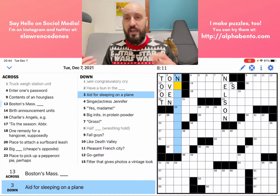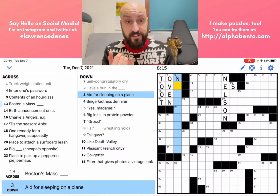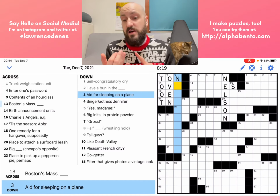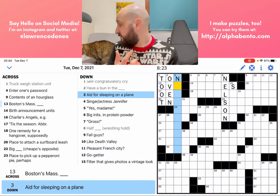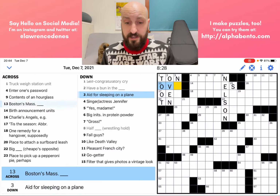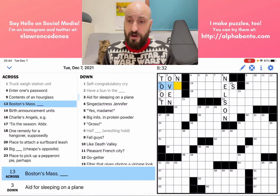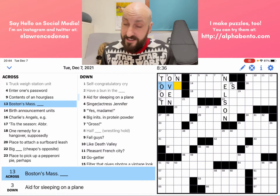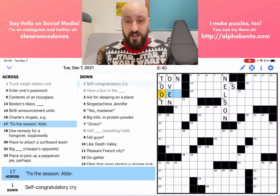I can think of maybe noise canceling something, noise canceling headphones or something like that. Could be an eye mask of some sort, could be a sleep pill of some sort. Maybe something in that vein, but I'm not sure. And then Boston's Mass. I don't know what this is, to be honest. Unfortunately, sometimes you just come across things that you don't know, and I do not know that one.